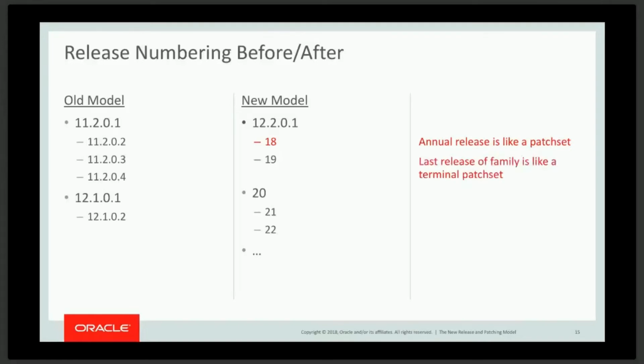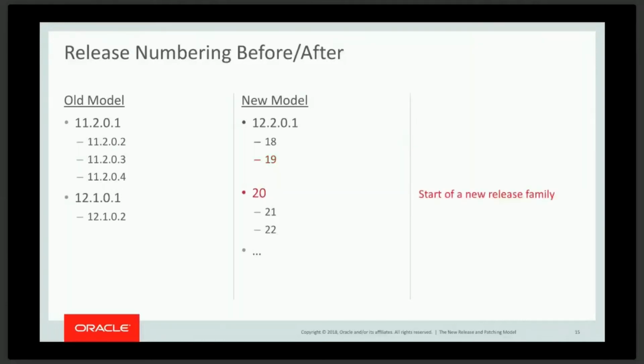And then the last release of a family, that's like the terminal patch set. So in this case, 19 is going to be the last release of the 12.2 family. You could think of it as being the equivalent of, say, 11.204. And that's the one, if you want to just go to that last release and sit on it for several years, that gets the long-term and extended support. And then eventually we will start a new release family. That might be a version 20, for example. And that is when you might expect to see structural changes, such as the base release 12.2 had long identifier support. 12.1 had multi-tenant. 20, I don't know what it might have in terms of major changes. If there are any, that would be the time we would make them.